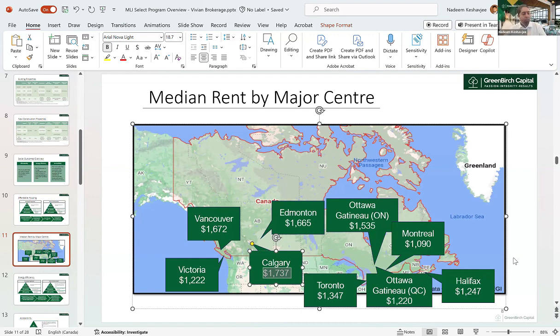Vivian, if you have any other questions? Another one. Okay, you mentioned the appraisal under 24 units. Then what happens if it's above 25 units? You don't require an appraisal if it's more than 25 units.